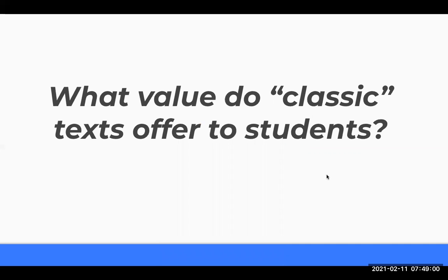But before we dive into that further, let's break out into some rooms and explore the concept of what value classic texts offer to students.